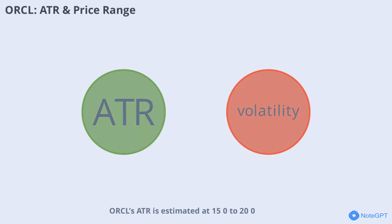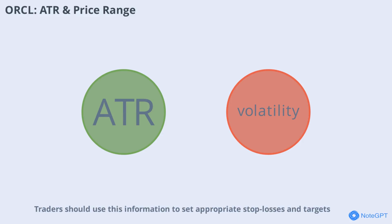ORCL's ATR is estimated at 15 to 20, suggesting a potential high for the next day of 307 to 312 and a potential low of 272 to 277. This wide range reflects the stock's recent volatility and the potential for significant price movements. Traders should use this information to set appropriate stop losses and targets.